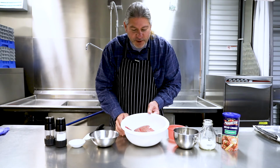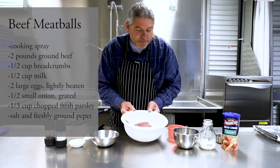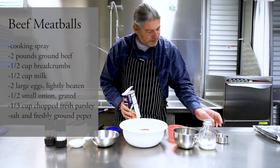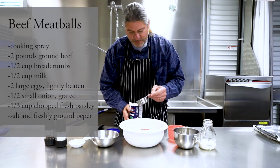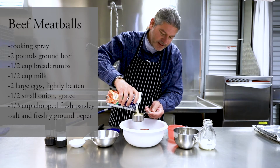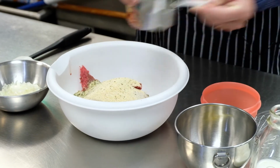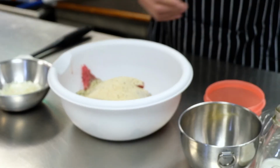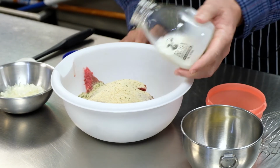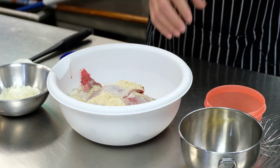So first thing we're gonna do is we're gonna start off with 2 pounds of Oso Libre ground beef. From there, we're gonna add half a cup of breadcrumbs, Italian seasoned. Half a cup there. And then we need half a cup of fresh milk. Put that in there from Rosa Brothers.